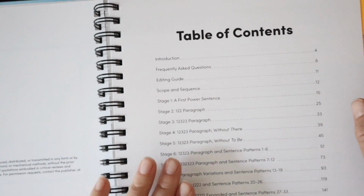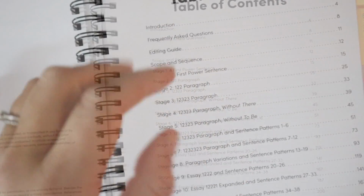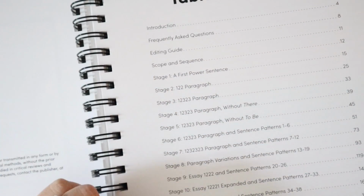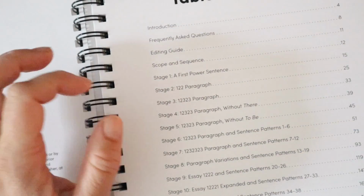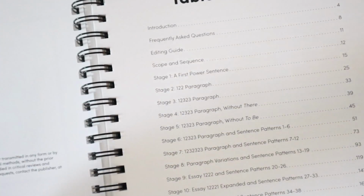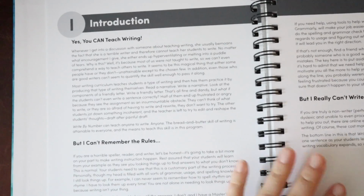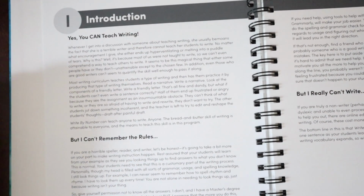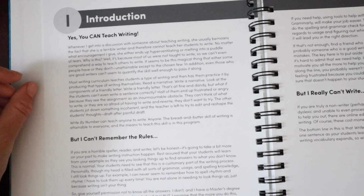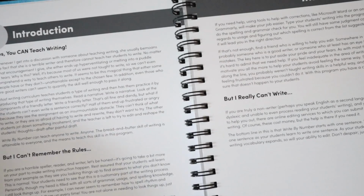So here is the table of contents. This program is broken into different stages. Okay, we have stage 1 through stage 12. These are not correlated to a grade level. This is not like first grade, stage 1, second grade, stage 2, blah, blah, blah. Then we have this introduction. On the Write by Number website, you're going to find a lot of detailed videos about how to use this program. You can also get a sample for free that you can use for, I think, 2 weeks.